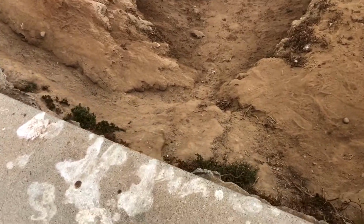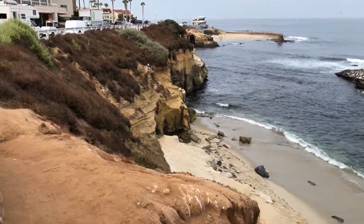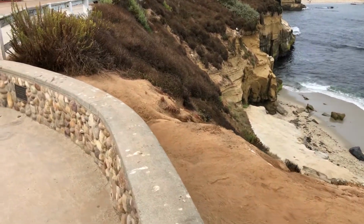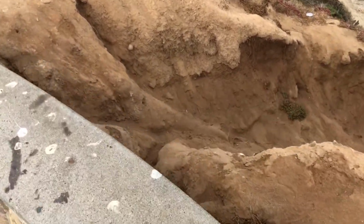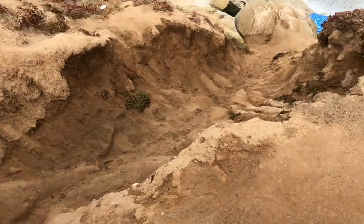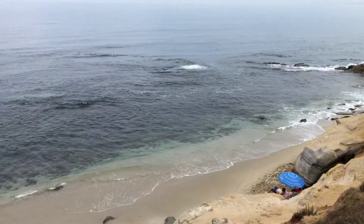A lot of these cliffs just seem like they're eroding away, which I wonder how they fix those. They must like block them up with cement or, like, yeah, look at that. I mean, that's just a straight drop off. And then there's somebody down there. It's like an umbrella. Prime spot.